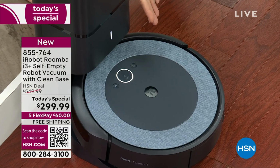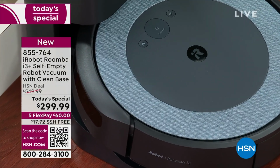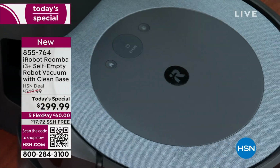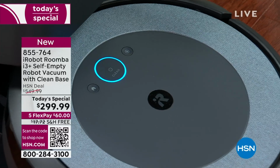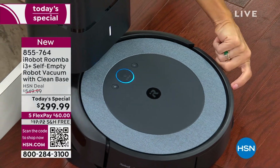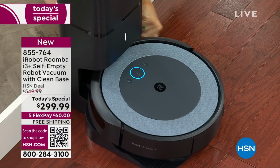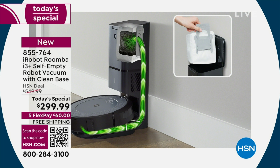And if it has to go back to the base every 3 to 5 minutes because you have a lot of pet hair or a lot of dirt, that's fine. It's going to bring itself back to the base and empty itself. Listen to the power. All of the dirt from the bin is being brought in through the base, into the top there. Take a look at that. That's why you never have to touch the dirt or the debris ever again.